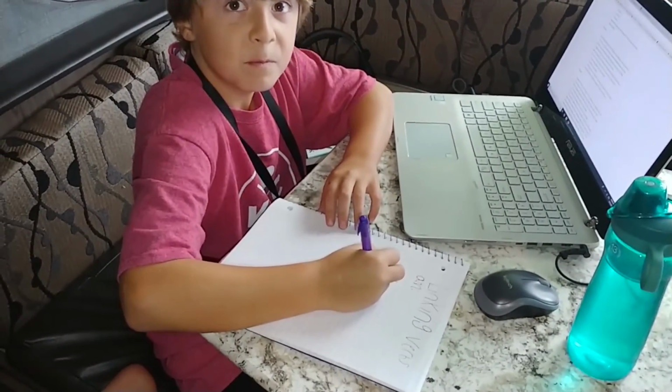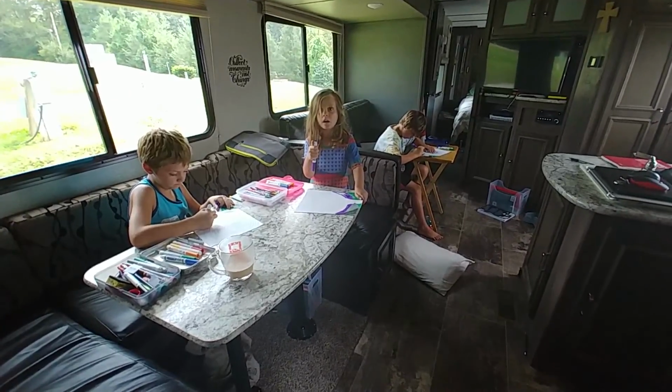The core curriculum consists of math, reading, writing, and language arts. And those subjects are all done in the morning individually by each kid. They have their own books of study for those in their level, and each kid works on those. We usually do that from 9 to 11 every morning.